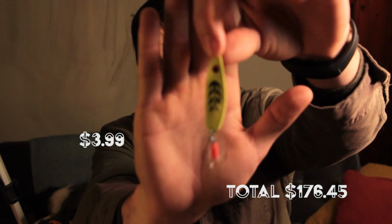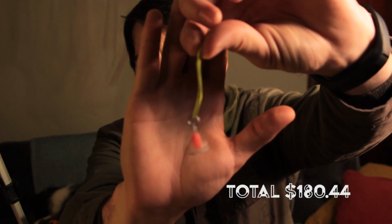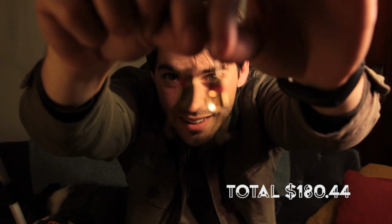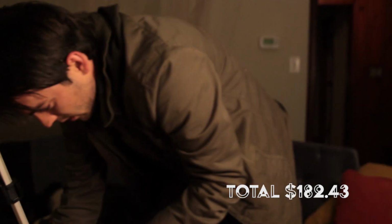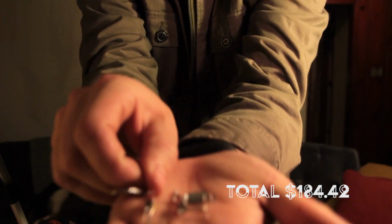A Mepps Cyclops O. This is a chartreuse spoon with a very interesting shape to it. A nice little treasure trove of small inline spinners. What they did here, guys, is he's got 2 sizes of 3 different colors. South Bend 0 and the South Bend 1 in the gold color. South Bend 0 and South Bend 1, the silver color.